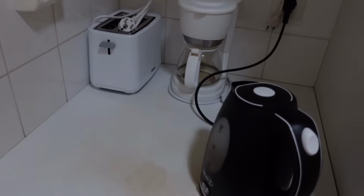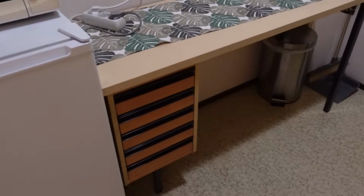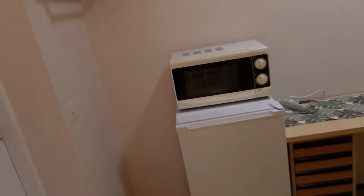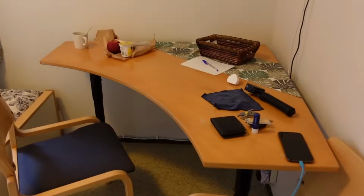Out here we then have some of the modern conveniences, so coffee maker, toaster, and under here some cutlery, plates and all of that. In here some storage space, so if you're staying a bit longer than I am, some more storage space over this side with a fridge. There was the breakfast, and also a microwave as well. And then as we come through to the bedroom section, there's the main desk with a TV above it.